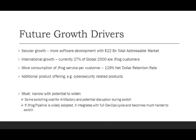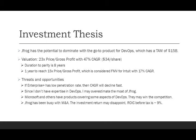Actually, according to JFrog, there isn't a comparable product offering by any of its competitors. If a customer switches away from JFrog pipeline, that probably means the customer will have to use 2 or 3 products from 2 or 3 different companies to manage the full DevOps cycle. That's why I think with the adoption of a JFrog pipeline that's offered in the Enterprise Plus, its moat is going to widen. So here is my investment thesis.